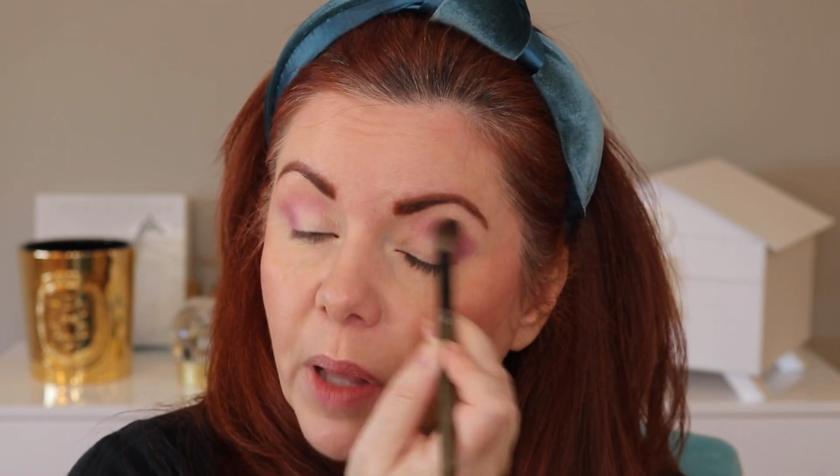I've got it as a sort of a line there, and I'm going to buff it out just a little teeny bit. All I'm going to do is just kind of go like this to soften up the top of it. Just doing that just to soften up the top line. And what this does is it kind of blends it into the brow a little bit, but you still have that line on the eye itself.